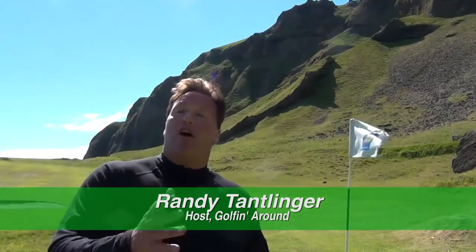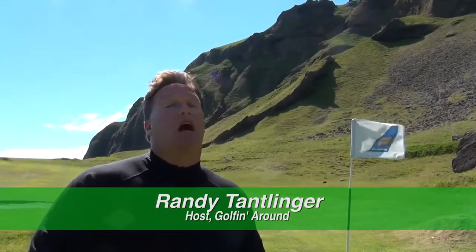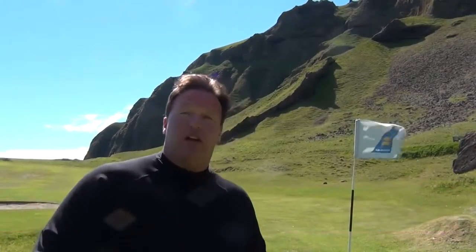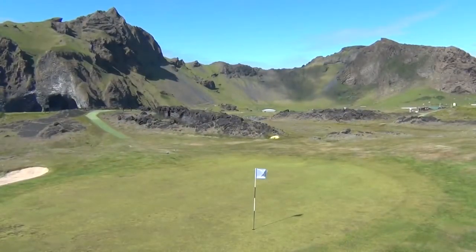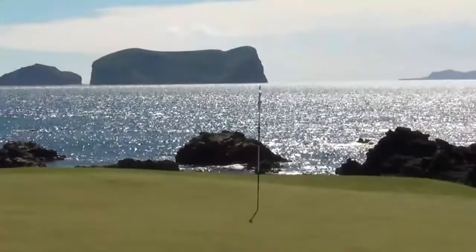We took a ferry off the mainland over to the Westman Islands. This island chain was formed by the eruption of various volcanoes throughout the years. In fact, the golf course here is right in the middle of a crater from an ancient volcano from 10,000 years ago that you can see behind me now.